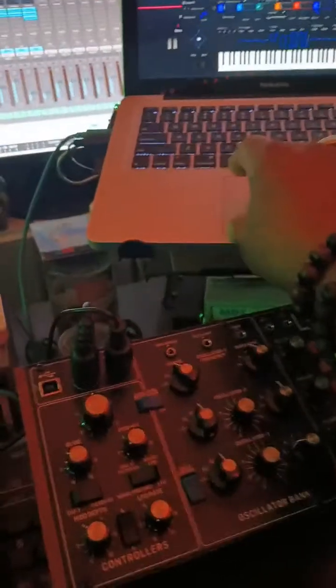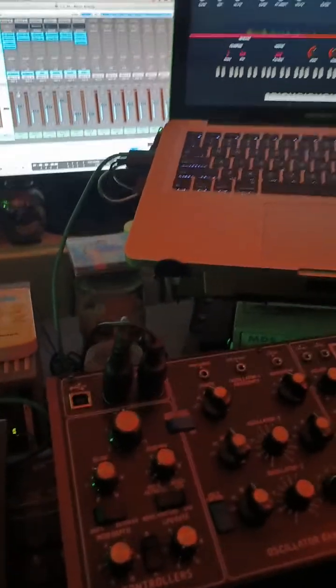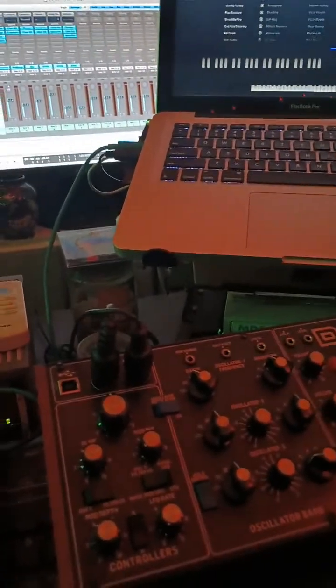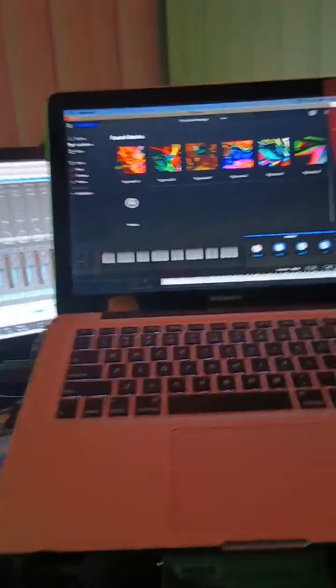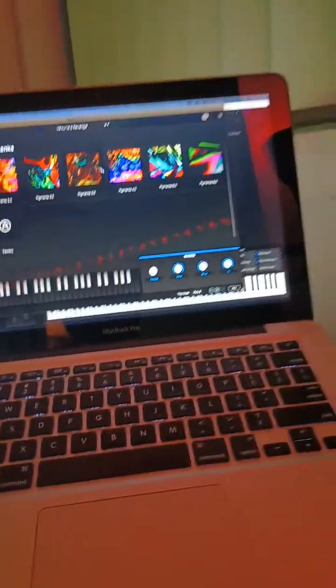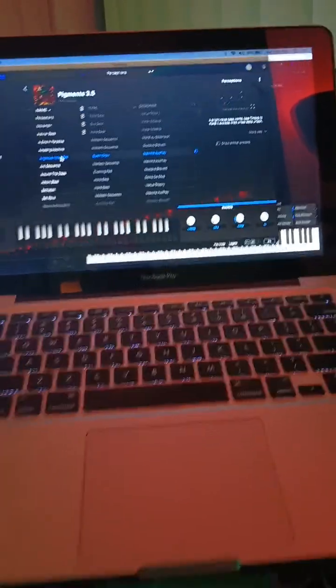that's the Pigments. I just come in and change the sounds, or you just go to the library. It's easy to go to the library, and then you go explore, so you go to sound bank, and you got your different Pigments up here. So I click on Pigments 3.5, and you got some sounds in there. Noise pad.